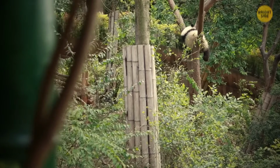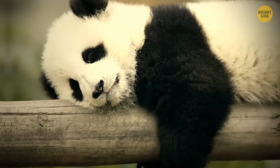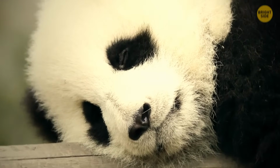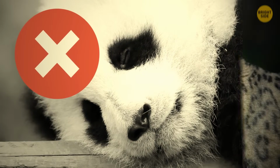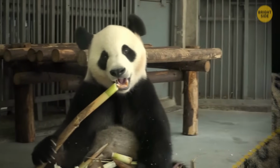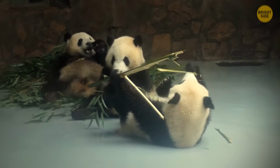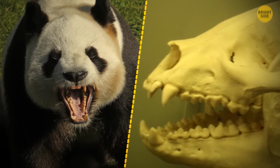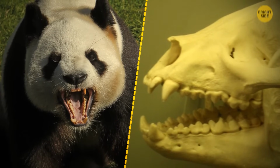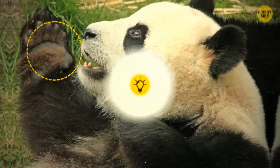Now, if for some reason you ever decide to wake up a sleeping giant panda or cuddle it, just remember that's a bad idea. Even fearless big cats like snow leopards are wary of bothering pandas in the wild. The ones you see in the zoo might not be that active, but they still have a massive jaw that can deliver a powerful bite.